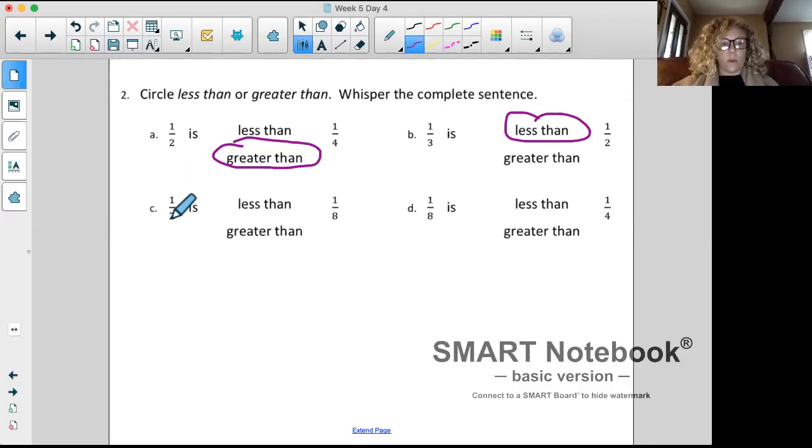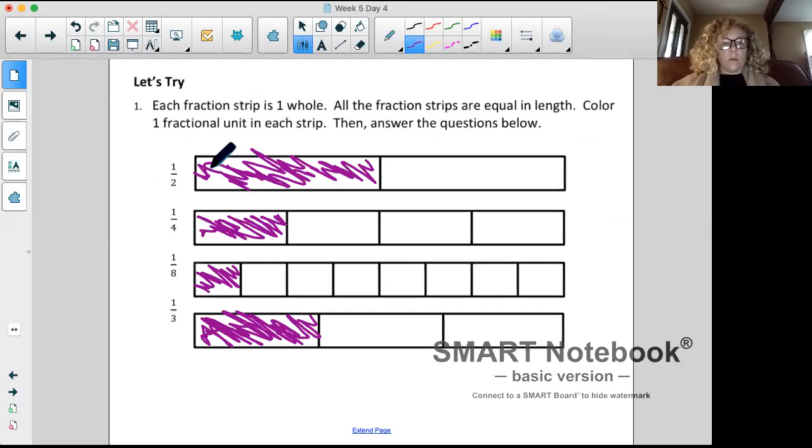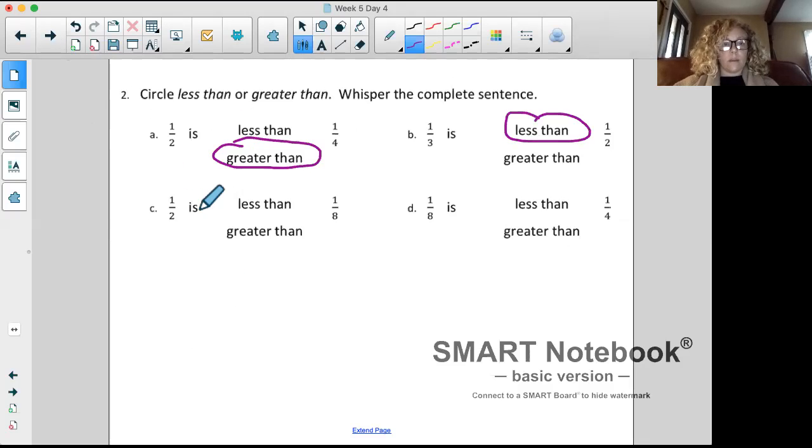The next one is: 1/2 is less than or greater than 1/8. So we need to look back, or look up, at 1/2 and 1/8. 1/2 is here, 1/8 is here. 1/2 is definitely much bigger than 1/8. So 1/2 is greater than 1/8.